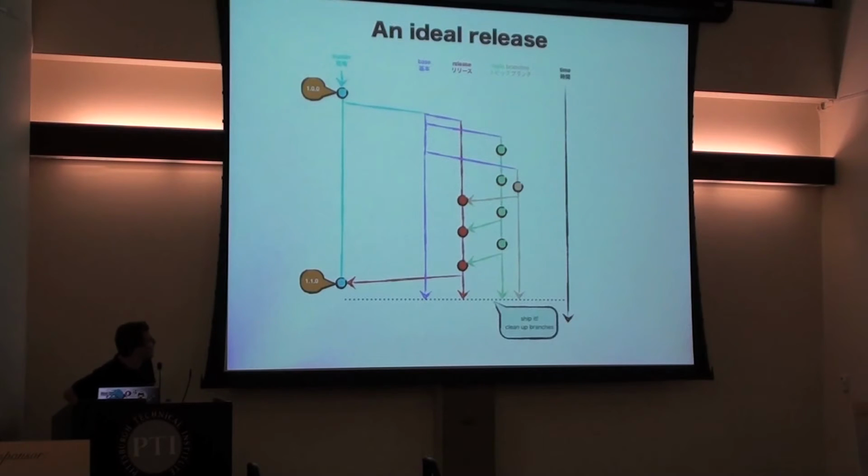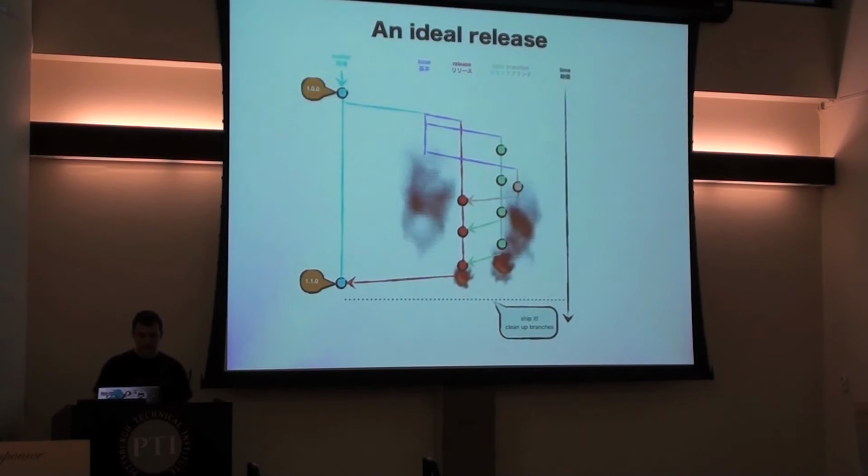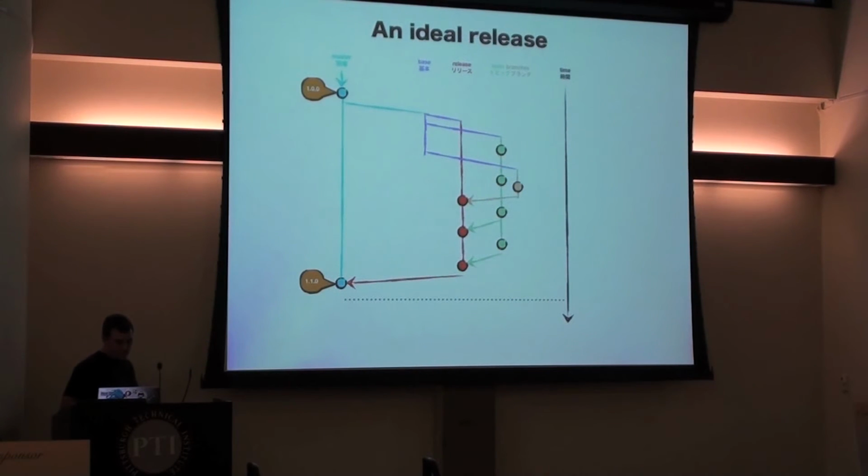And these branches, of course, still exist, but we don't need them anymore because we actually ship them all to production, so we can get rid of them. And then the only thing that continues on to the next release is master.